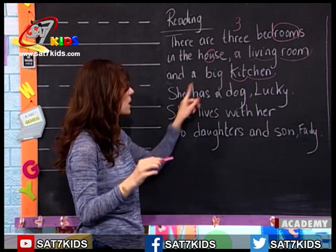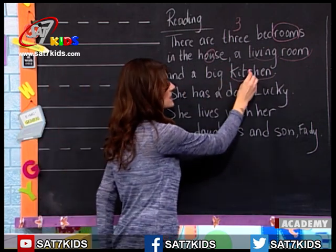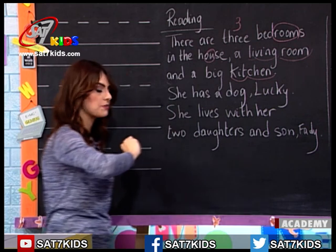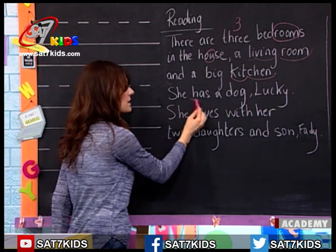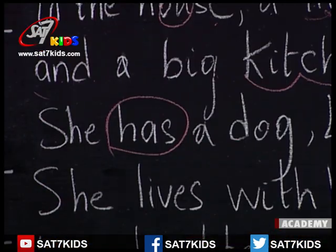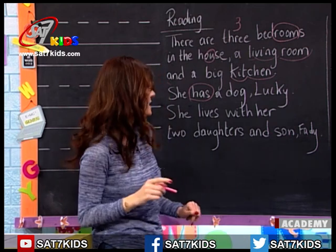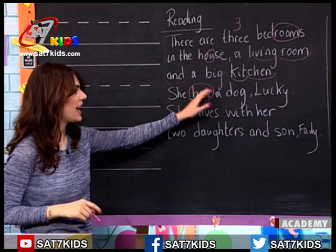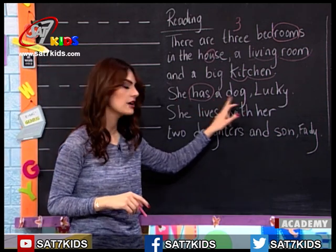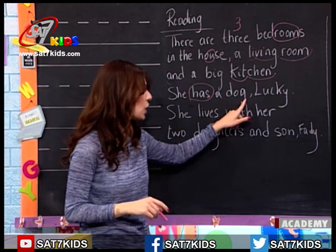And a big kitchen. She has a verb to have: I have, you have, he has, she has, it has, we have, you have, they have. She has a dog.